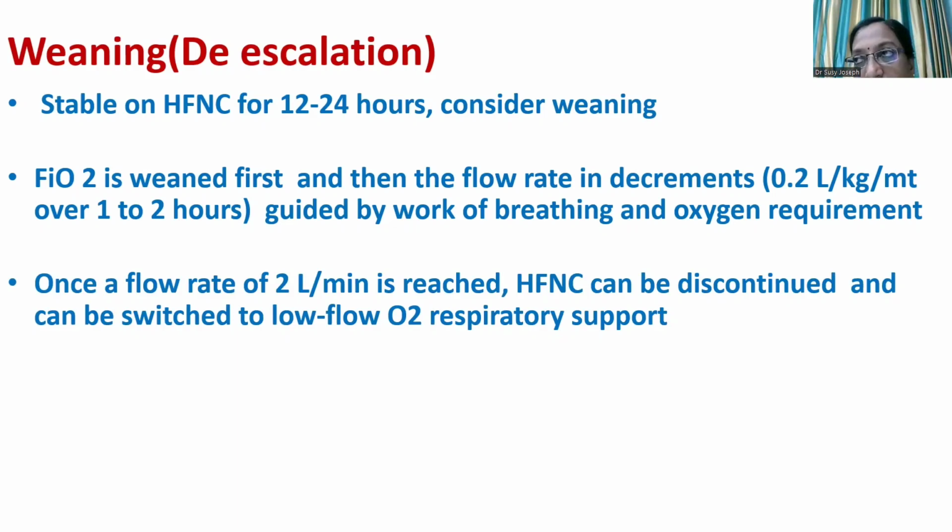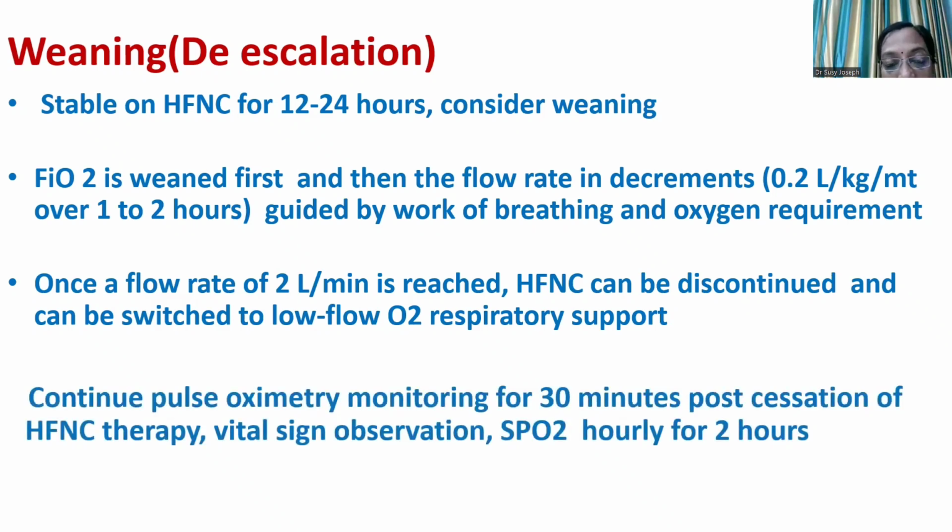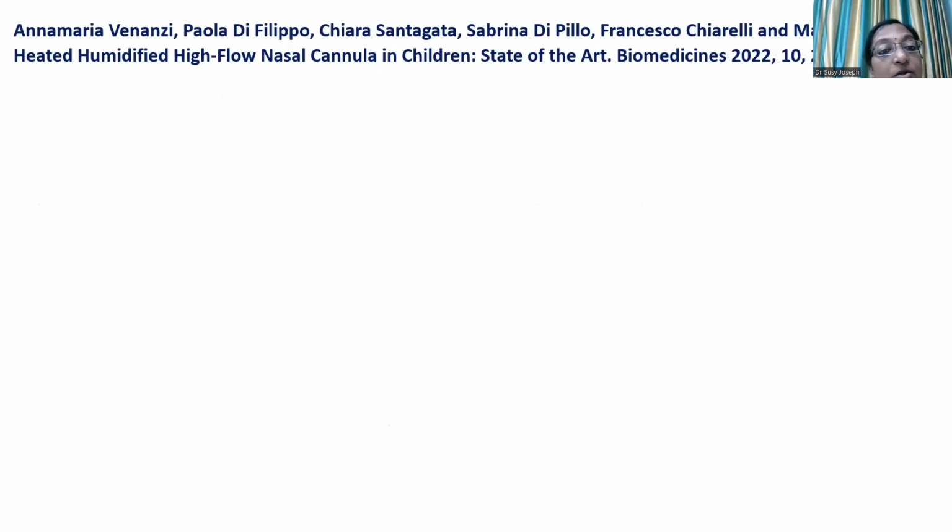Is it clear? It's not mandatory that FiO2 has to be reduced to 20. Is it clear, Kiran? FiO2 can remain at 40 or even 35 or 30, because you are giving the O2 prong which can deliver the same FiO2. So the primary concern is to decrease the flow rate. Is it clear, Kiran? Yes, madam. The FiO2 also has to be decreased, but the primary concern is the flow rate. Even after discontinuing the HFNC, you have to continue pulse oximetry monitoring for 30 minutes continuous, and then 2 hourly, so that the patient is not worsening. Is it clear? So that is de-escalation.